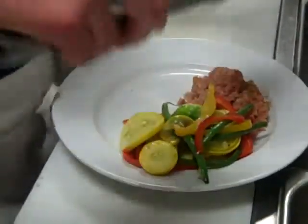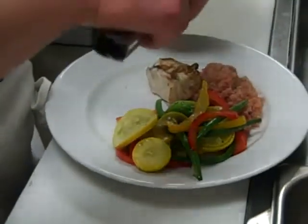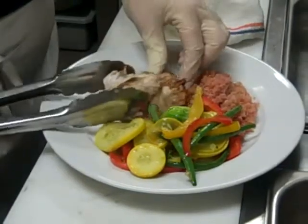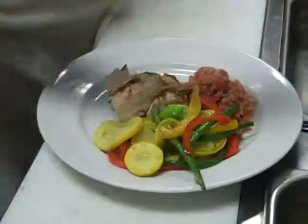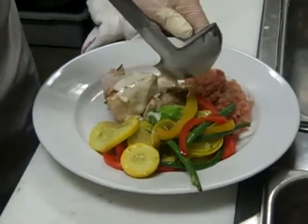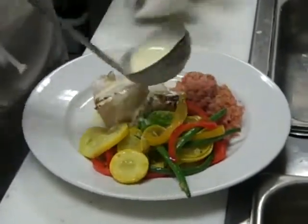And I'll serve an 8 ounce, this is an amberjack, we're just going to do a grilled amberjack, and I'll serve an 8 ounce portion. But this is just a sample for us, and I thought I'd get a quick video out. And then it's got a nice lemon butter sauce on top.